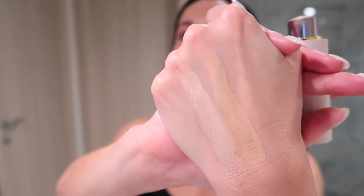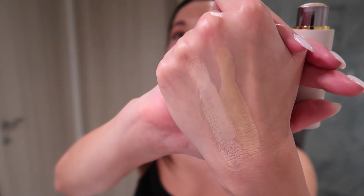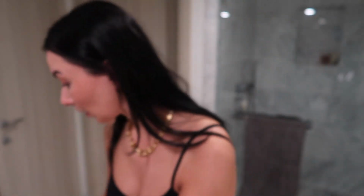Then this tone right next to it, number 3. It's more of an olive tone to me. It's not too peachy, it's not too pink. The tone is very olive, and it blends so easily. I don't see dilated pores or anything, which is fabulous. I'm liking it. Now I will show you the swatch of the Chouchette.